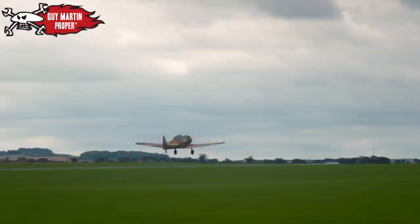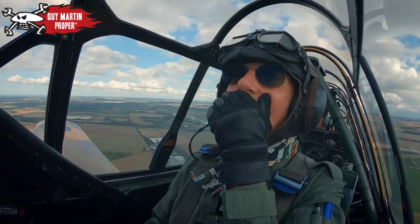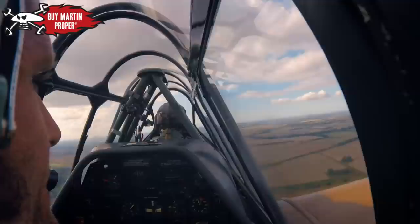In this, the first of several sorties today, Guy will be expected to show basic competency at the controls. So, Guy, you have control. Your aeroplane. Thank you. Anna is not joking when she says you have control. If I wanted to plough it into the ground, I could have ploughed it into the ground. No bother.